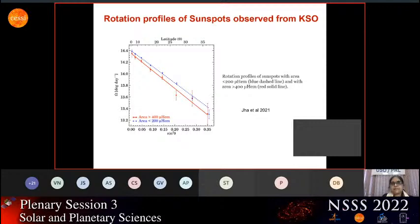And what they found is that radiation profiles of sunspots with an area of less than 200 millionths of the solar hemisphere have a higher rotation rate compared to the ones that are larger in area, that is, greater than 400 millionths of the solar disk area. This is an important result, and they found that this doesn't change with the solar cycle. So it's kind of inherent. This means that probably the larger sunspot areas are anchored deeper into the photosphere, and therefore the rotation rate is slow.